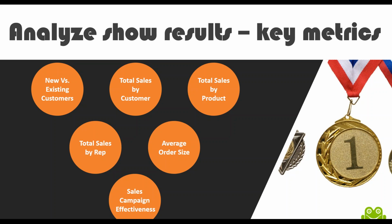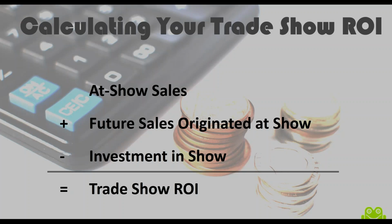The last two you want to look at are the average order size and how you can increase that number by maybe bundling a few products together. And finally, you want to look at the effectiveness of the sales campaigns. Were the campaigns that you devised really effective in getting more total sales or a larger average deal size? If not enough people were choosing your sales campaigns, you probably want to think of something a little bit different for the next show.